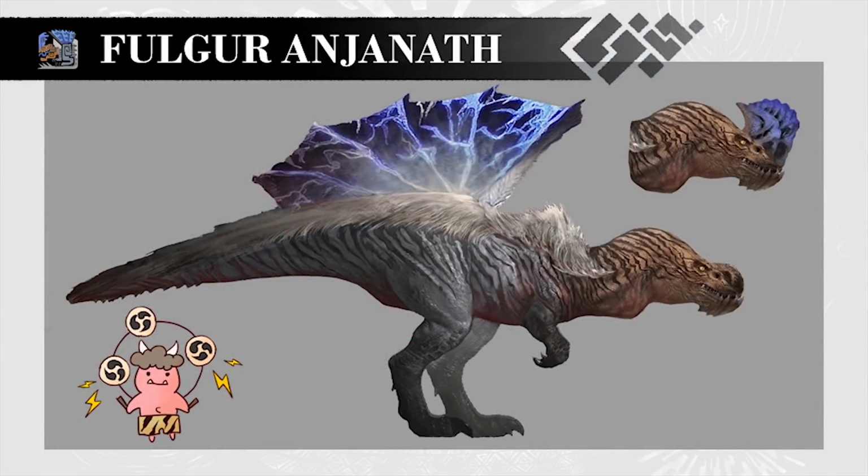So this is the final design of the Fulgur Anjanath. As you can see, we wanted to emphasize the thunder and electricity element with the wings, and we also added a bit of a tiger stripe design to its face. So you might ask yourself, why tiger stripes? What's up with that? It's actually a really popular design for representing thunder and electricity.